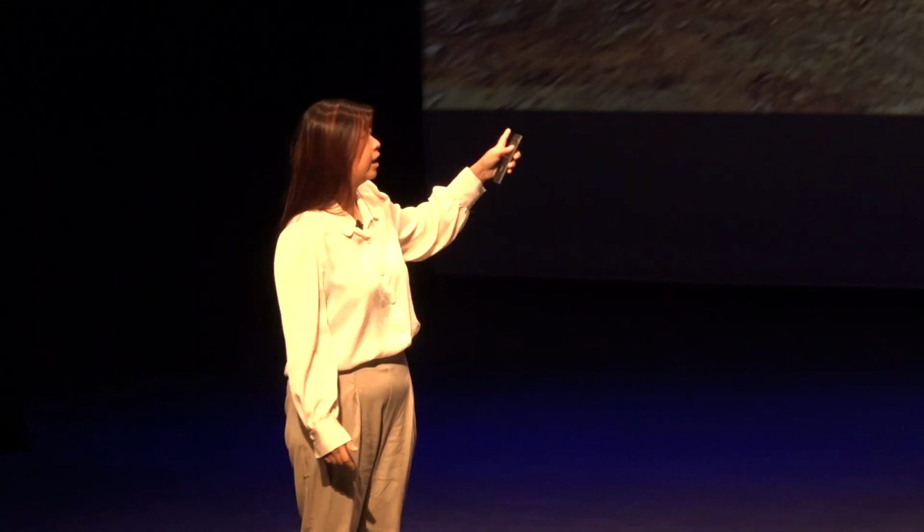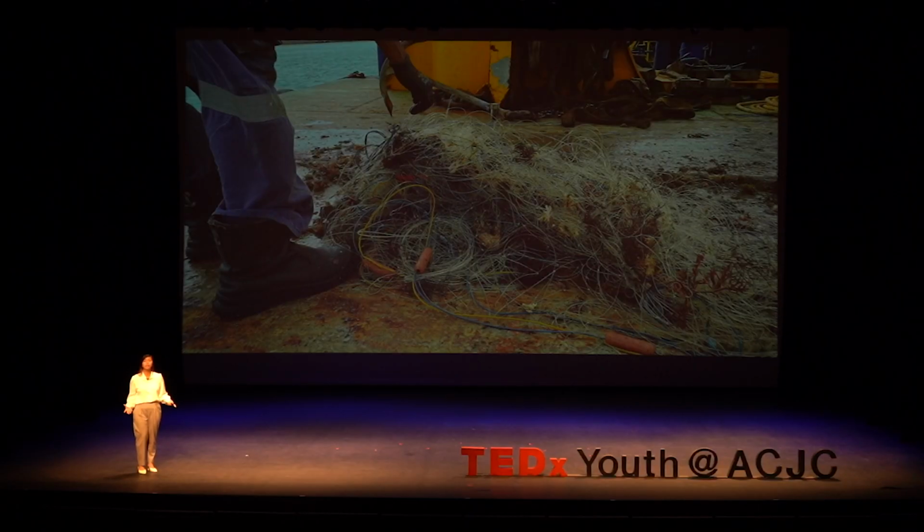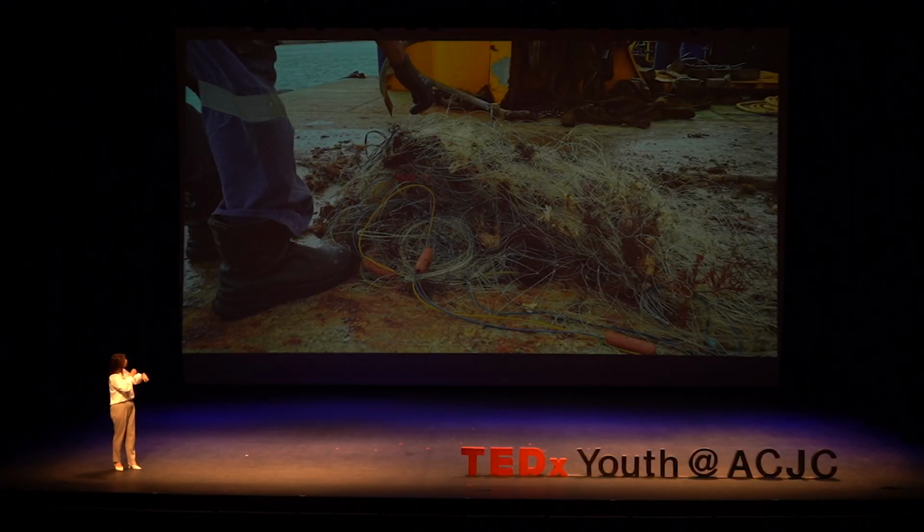And let's take a look at this. This was the net that was retrieved. The entire net is 150 meters long. And among it, you can see there's a lot of different things that are still trapped there. And the crew on board, they were so nice. They were trying to really save all the animals they can and bring them back into the sea so that they can have a new lease of life again.